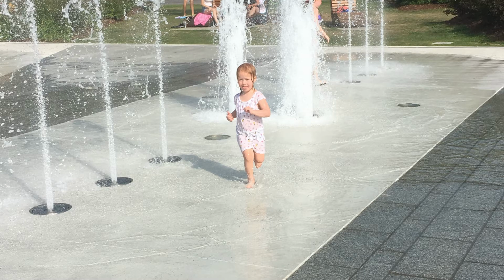The first thing that I want to recommend doing is to explore the city and find the splash pads. They are sprinkled all over Quebec City and the areas surrounding it, and they're really nice to cool off on a hot day. That is exactly what my kids did. They ran through them with their clothes, with their bathing suits. And it's funny because you'll see lots of other kids doing the same thing.